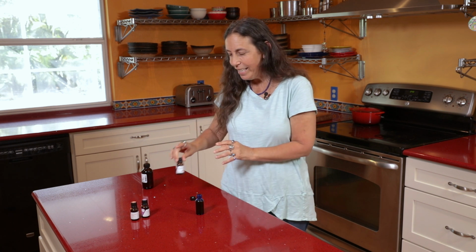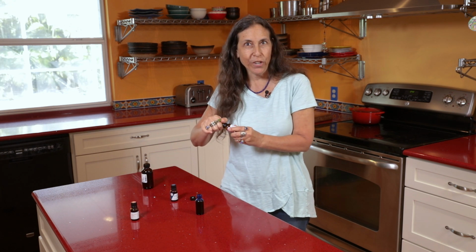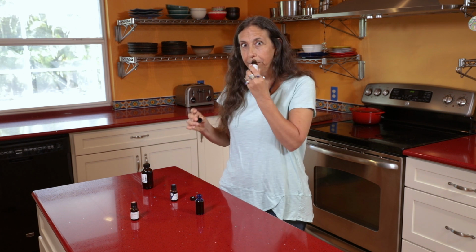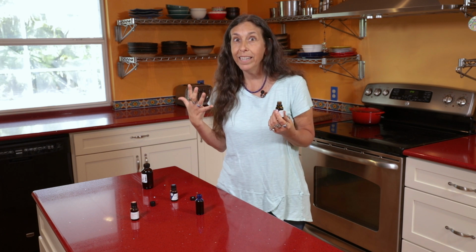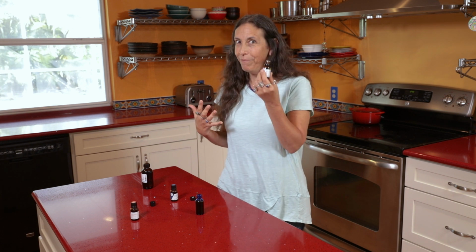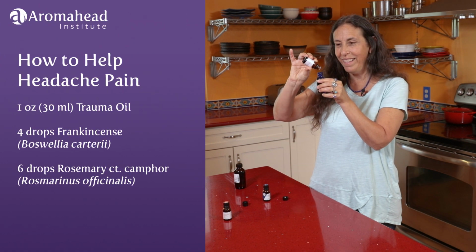Now the next is rosemary. And rosemary is great for creating circulation, reducing inflammation, reducing pain. This is rosemary chemotype camphor, okay? Just to be very specific. So you get the right oil. Wow, it just opens everything up too. So if it happens that your headache is from sinus congestion or infection, rosemary. All right, 6 drops of rosemary.